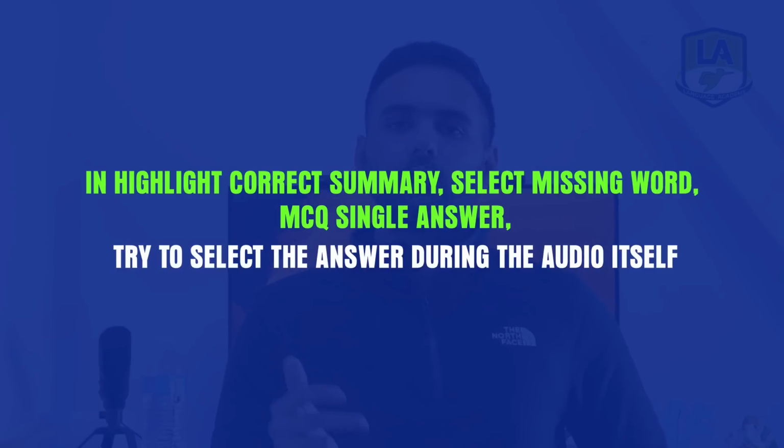After MCQ multiple, you have listening fill in the blanks. Spend a bit of time over here, proofread your answers and move on. Then you have got your highlight correct summary, select missing word, MCQ single answers. After the audio stops, try to select the answer during the audio itself, but after the audio, if you need time, maximum 5 to 10 seconds. Then the 7th question type is your highlight incorrect words. Very important, but you do not need to spend a lot of time here after the audio because you don't have much to do. Last, write from dictation.